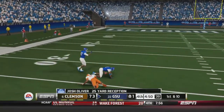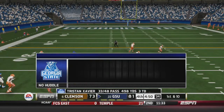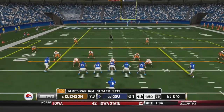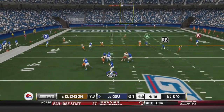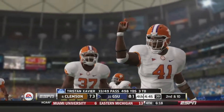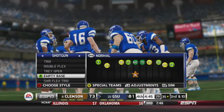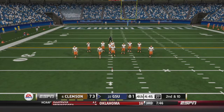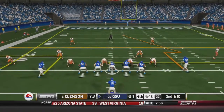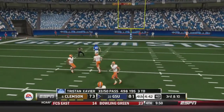And down he goes at about the 35. They come out in an empty backfield. Throws it out there. Off his hands and incomplete. From the 35-yard line, second down. Quick pass, tight end, and he wasn't ready for it.